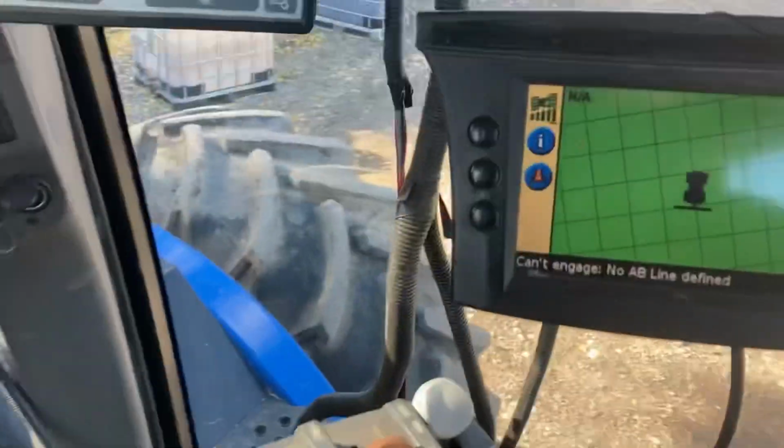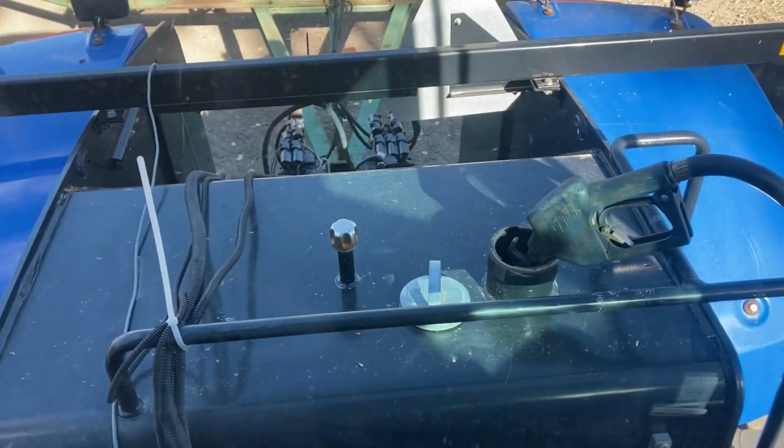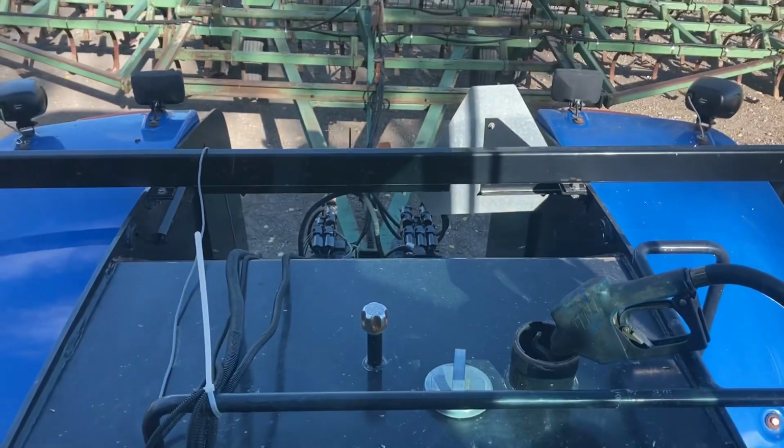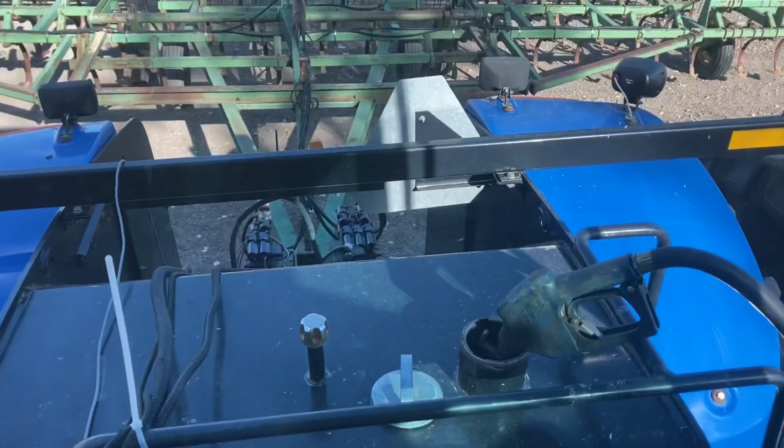So another 5-10 minutes here of fueling up because we need to get a bigger fuel pump for these bigger tractors. Actually, I'll just give her some, because I'm not going to burn half a tank of fuel, so give me a minute.